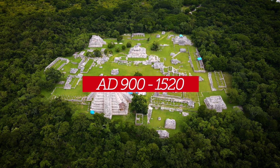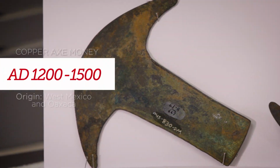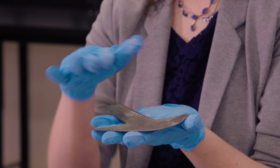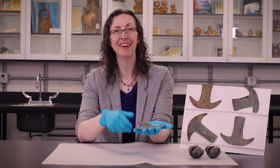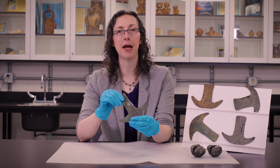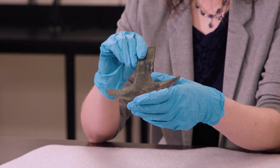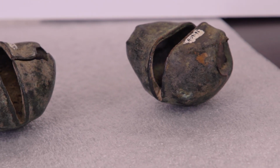By the time we get to the post-classic period, you start to have the distribution of metal currency like axe money. So these could be stacked with about 13 or so in a stack. 13 was good luck in ancient Mesoamerican cultures. And then if you had to buy something that was of smaller value, you could separate them out and you could trade them individually for different things. Or they could melt them down into smaller denominations like little copper jingle bells.